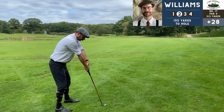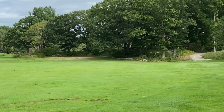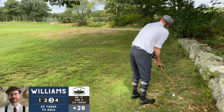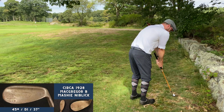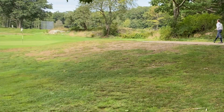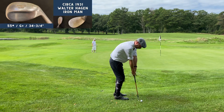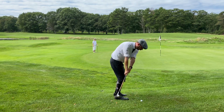Lost a lot of distance off the tee on that one, so it kept me pretty far out, about 155 yards. I was using the Tom Stewart J iron there and lost that one right as well. Got lucky that this ball bounced off the wall enough for me to get a shot on it. I'm using the McGregor B Mashy Niblick. And that wasn't quite what I was after, but ended up turning out okay. This shot here with the Ironman, this chip with the Ironman's been working for me today so far.